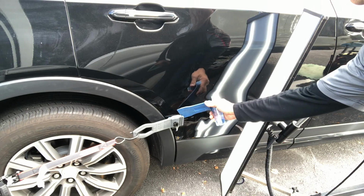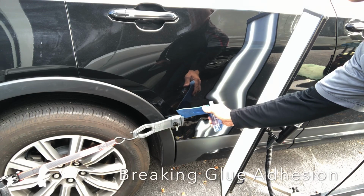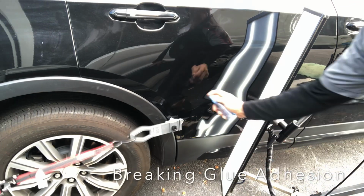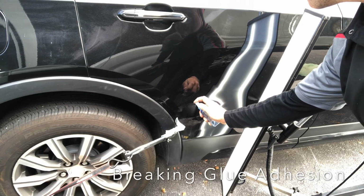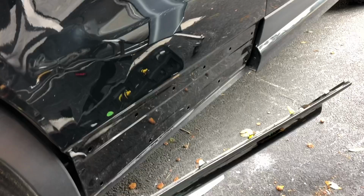But right now what's going on is we are breaking the adhesion of the hot glue to the panel with some alcohol, and it comes off nice and safely and doesn't leave any residue on the panel or anything like that. It comes off nice and clean.